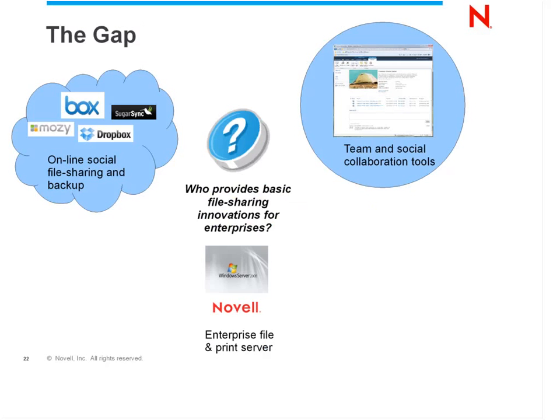So what we want to do here is be able to give you the best of both worlds, and give you some of these new social capabilities that you would get with some of these cloud-based services that are more for the personal space, and then also give you the ability to work with your files where you normally work with them. And if I took a survey here and said, where do you work with your files the most, I think most of you would probably say Windows Explorer, and some of you probably use the file system on the Mac, but really most people work with files just right there on the desktop.